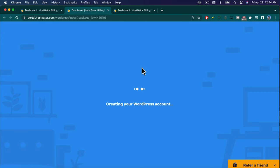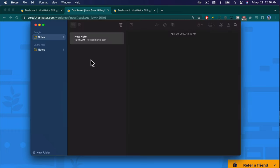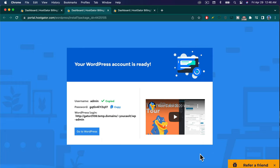So at this point, guys, HostGator is creating our WordPress account. They try to do as much of the WordPress installation process for us, and it's always evolving and getting easier and smarter. So I'm excited to see how it works. All right, fantastic. It says your WordPress account is ready, and they've given us a username, password, and a WordPress login. And we're gonna have to change that domain name there in a couple seconds. So we're gonna just open up first a little new notepad here, and I'm just gonna paste in this info so that we always have it. Okay, now from this screen, we can click go to WordPress.